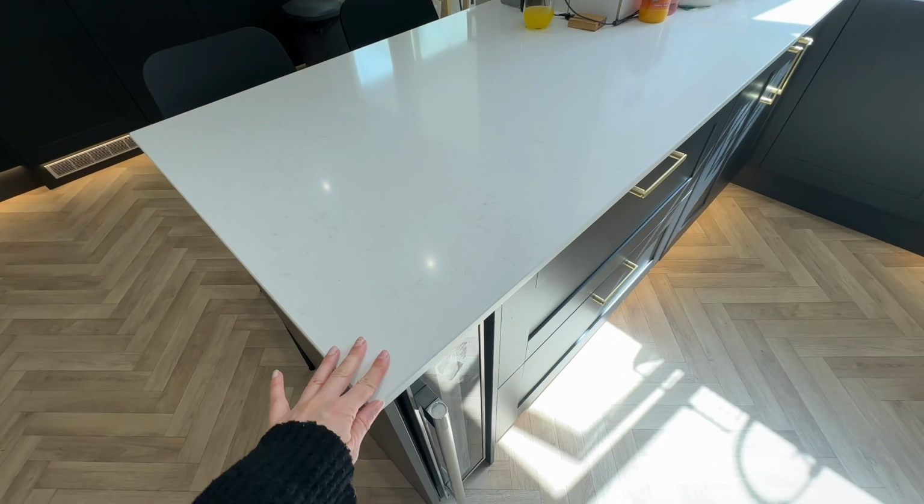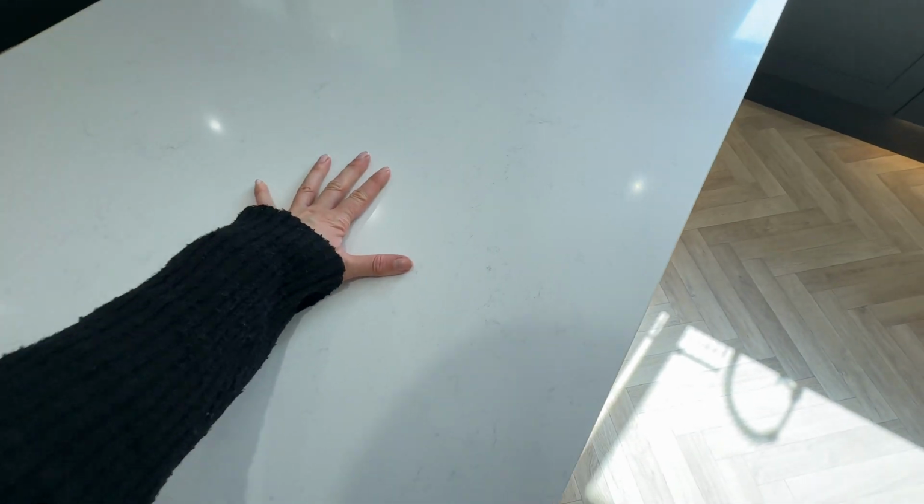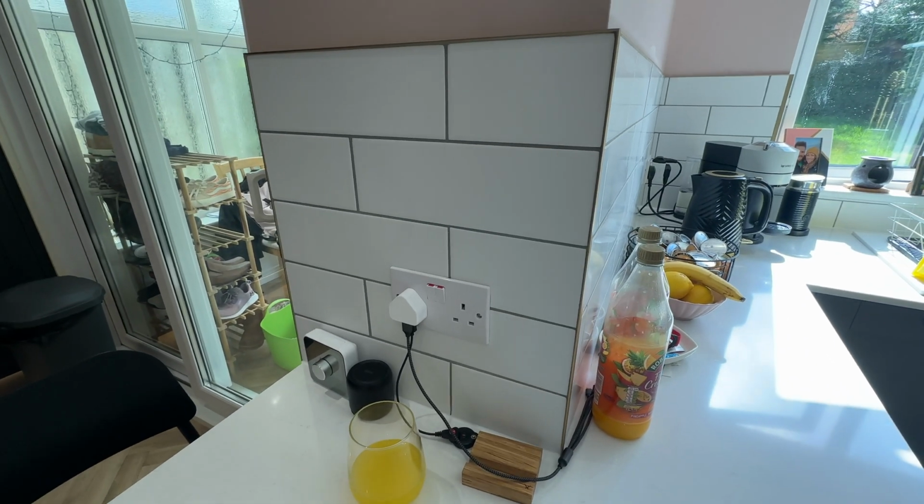Oh, there's the postman. Quartz worktop. It's really, really, really lovely, and you can see the pattern on it. And it goes really well with the white tiles.